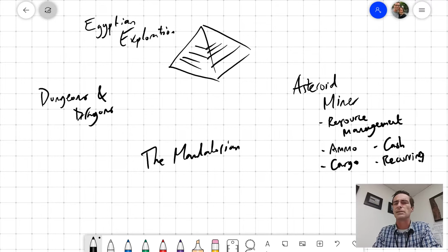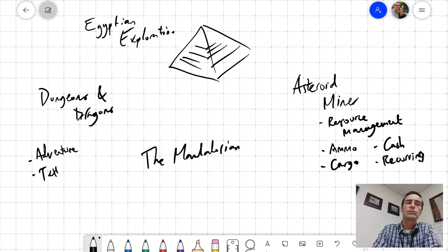That might also lend itself well maybe to like a Settlers of Catan style game, maybe. Something like a Dungeons and Dragons or The Mandalorian, that could be similar, okay? I'd say less resource management. This is more sort of like adventure style. So I think this one would be a little more maybe like text-based, like as in words and phrases and reading things, characters that are talking to you, and then you deciding what to do.